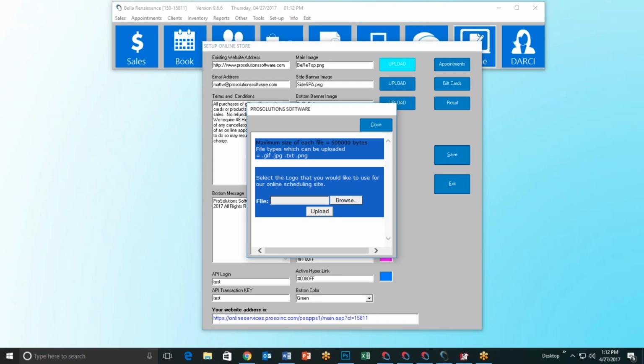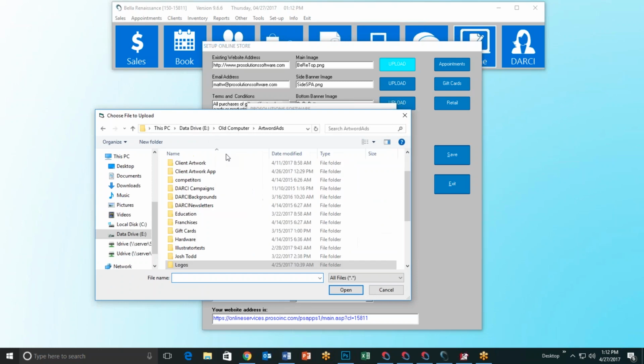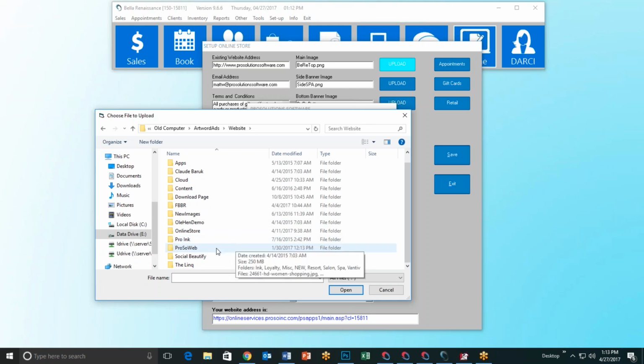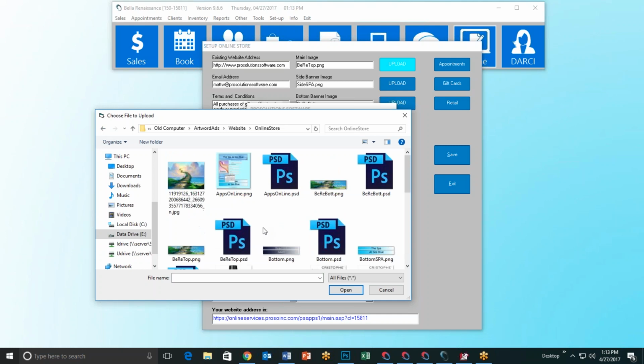However, if you are using the installed version, then you can upload a GIF, a JPEG, a TXT, or a PNG. The file itself cannot be larger than 500,000 bytes. That's 500K. Cannot be larger than that. So I can hit browse, and now I can go to anywhere on my computer I'd like to go, and I can pull up images that I want to be able to use for my, whoops, that's not where I want to be. Where is it? There we go. To set up my store a little bit differently.